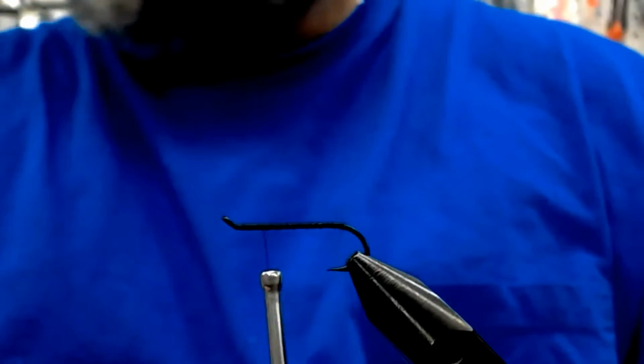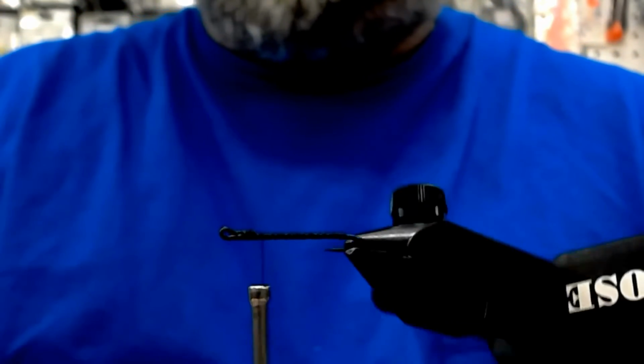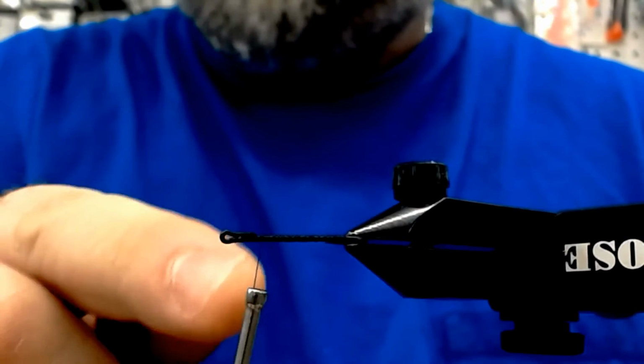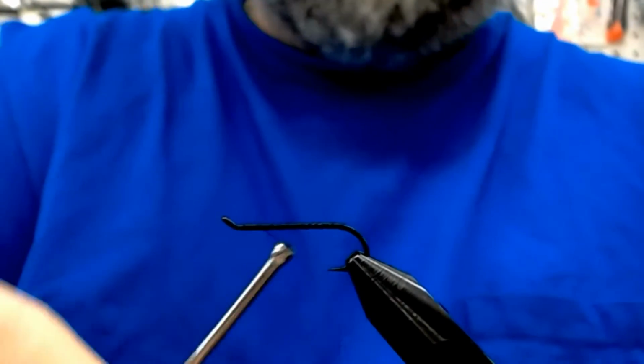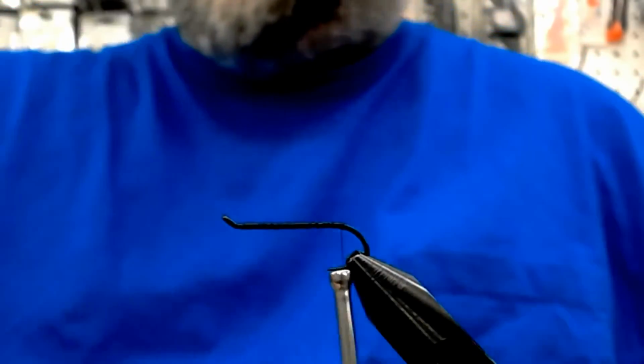I'm just going to make sure. See, the thing is I wasn't able to show you this prior, but when you rotate this beautiful new vise set we have from Griffin, it shows you that it's got an open eye here. So you want to make sure that this is closed, wrap a few wraps around it, that way it doesn't open up on you when you're using your heavier pound line for salmon. To the back, and now I'm going to go to work here with the craft fur.